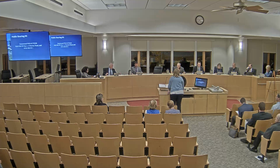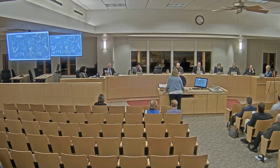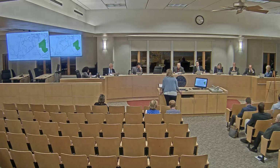Gracewood PUD 17 CZ 18. The properties to be rezoned and annexed are mostly wooded and vacant and generally bounded by Old US 1, Horton Road, and the East Carolina Railway Corridor. One parcel is located on the west side of the railroad corridor. Jordan Point subdivision is currently under construction across Horton Road. The property is currently in Wake County's jurisdiction in Zone R80W and R40W. The applicant is proposing to rezone to Planned Unit Development Conditional Zoning.